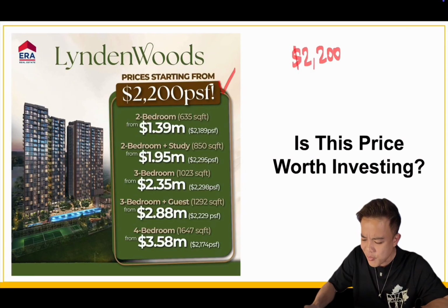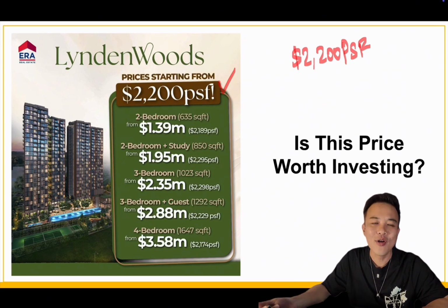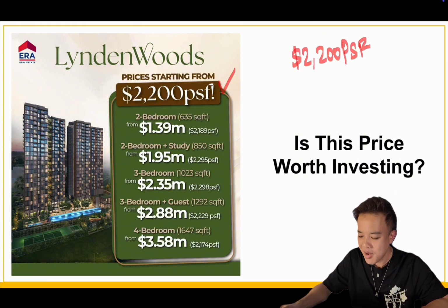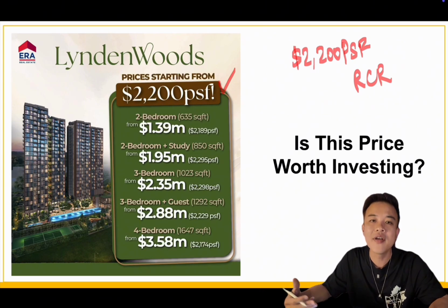$2,200 per square foot. I was like, wow, why sell so cheap? Landlord already comfortably transacting at $2,200, $2,300 per square foot. That's OCR. But this property, considering that the land price should be lower than other developers.